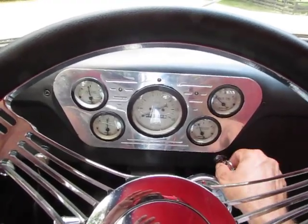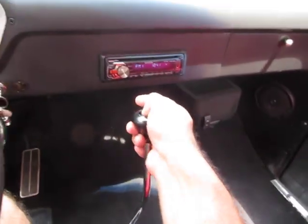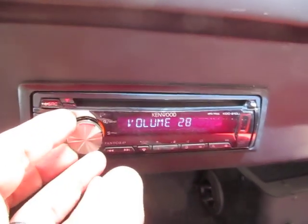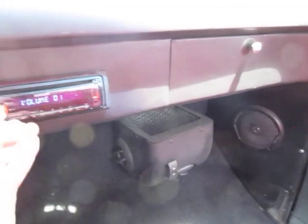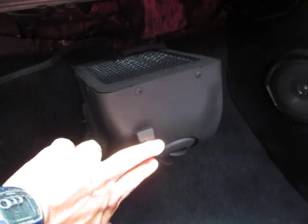So she fires right up. Old school. I think it's like a low car shifter. Little Michael Jackson. We actually got speakers here in the kick panels that sound great. So CD player, which I love my tunes, so it's nice to have that. And then this little aftermarket heater, you can hear it kick on there. It does work, high and low.